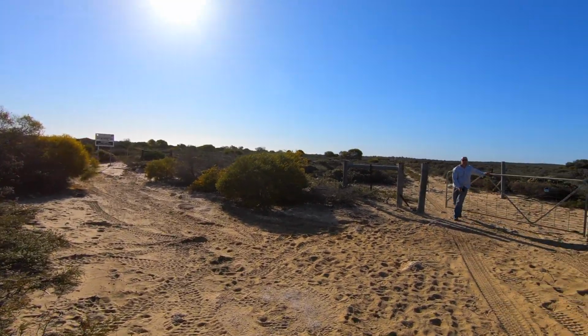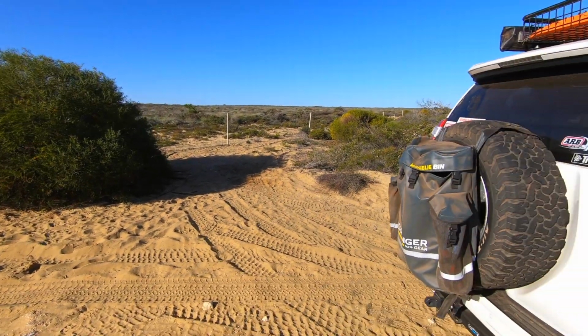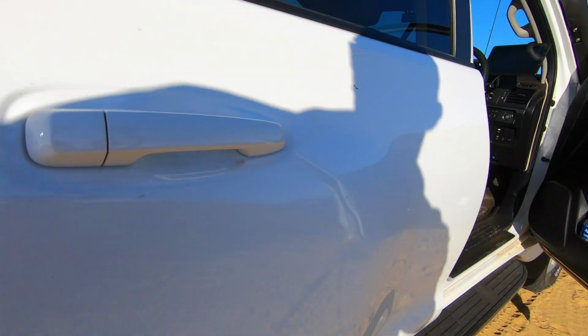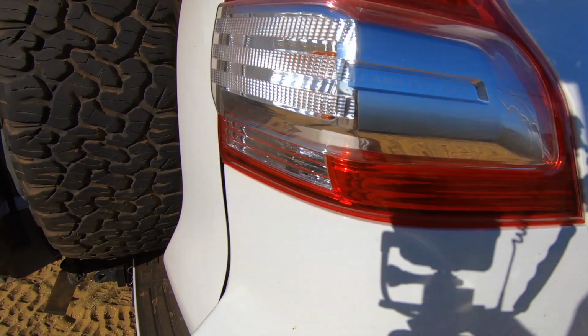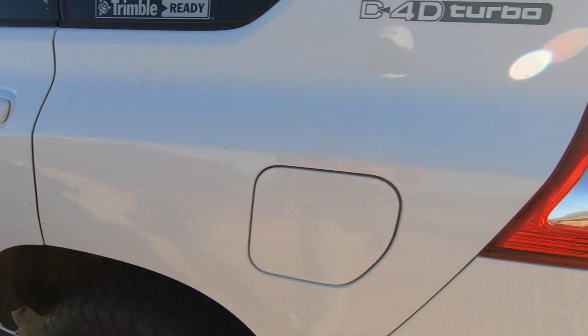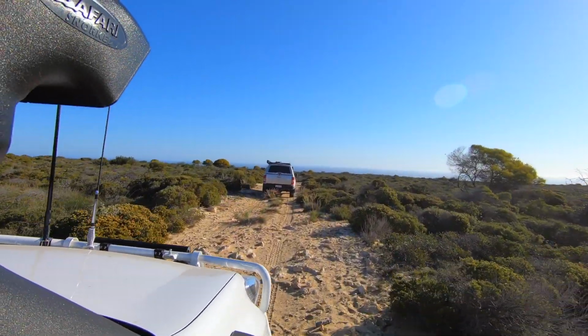There you go, back at the fence. So there's a few lines, don't know if you can see them, there's a few lines on the car, a few speed stripes. There's a nasty one. Just heading down a little track on the side to check out a spot, a fishing spot.